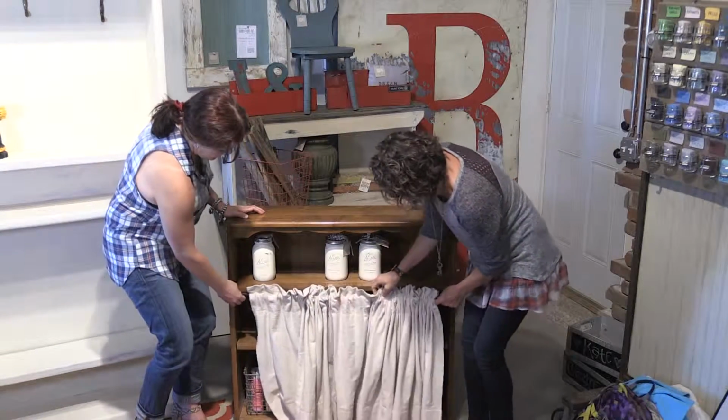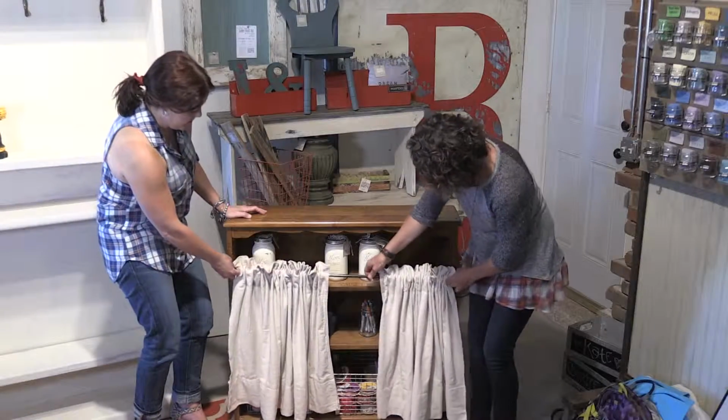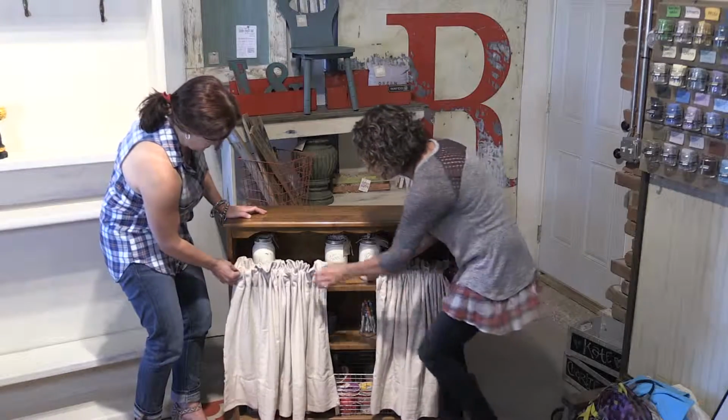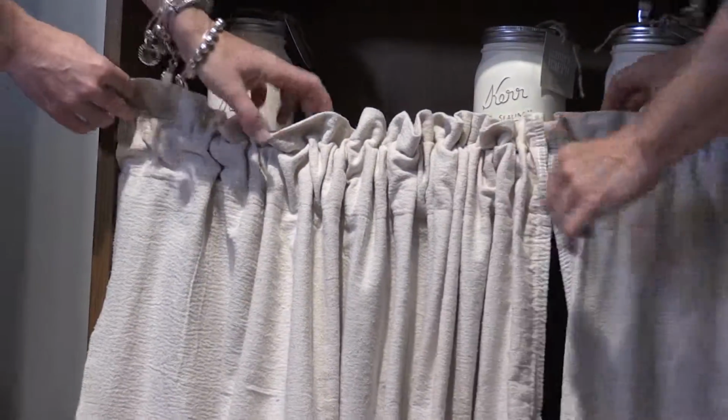Okay, so this is just a simple tension rod, and let me find the center here. You can crank it down to your desired width, a little bit longer than where you need it to be, and then the tension is just what holds it in place.